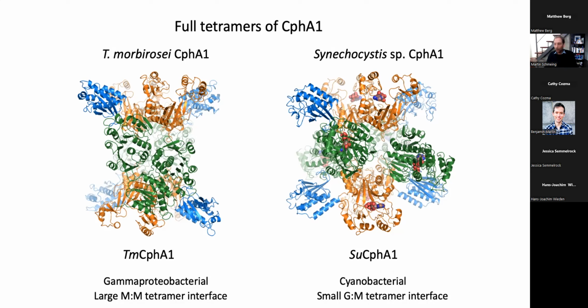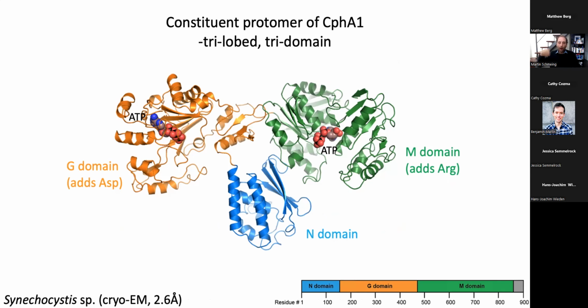But even though they look so different here, the protomer, the building block, the monomer, shall we say, where you have the three domains, looks essentially identical in the two structures. And so we're going to use this one here, the cyanobacterial one, for almost all of the display items in this talk. So we've now zoomed into the protomer, and we can see that it is a three-domain enzyme.